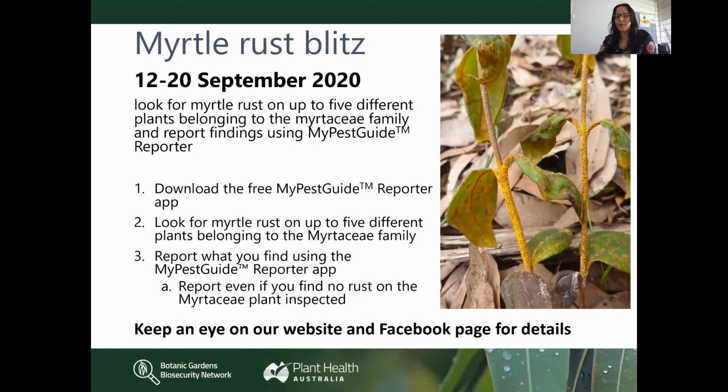So once again, look on up to 5 different plants belonging to the Myrtaceae family. And what we want you to do is make a report on whether you found the plant present or whether it was absent. And if you do have any details on the plant species that you've looked at, please provide that information in your report as well. And we'll be encouraging you to send that report through to the Botanic Gardens project on MyPestGuide Reporter.